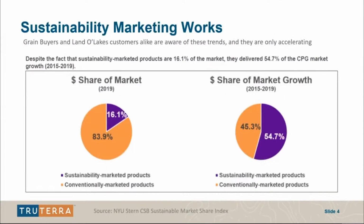So just a few things around sustainability and how the marketing piece actually works. I think the most key sentence here is that despite the fact that sustainability marketed products are 16.1% of the market, they actually delivered 54% of the CPG market growth. And so CPG is a consumer packaged good. We use that term fairly loosely in the sustainability world. A CPG could be anyone from a Walmart to a Nestle. You think about Kellogg's, any of those would be classified as a CPG. And so the really telling thing here is that even though that only represents 16% of the market, they are actually the ones that are exploding in growth.